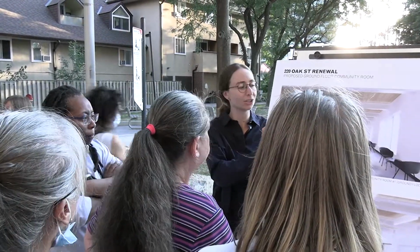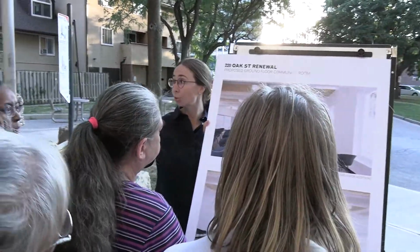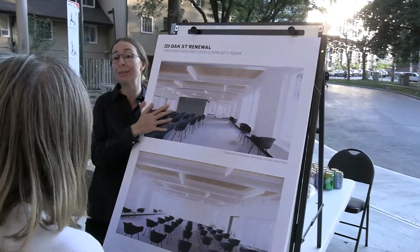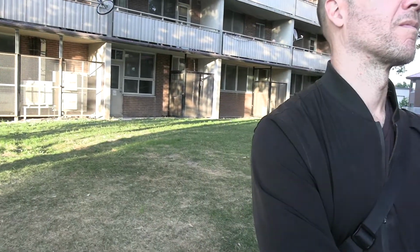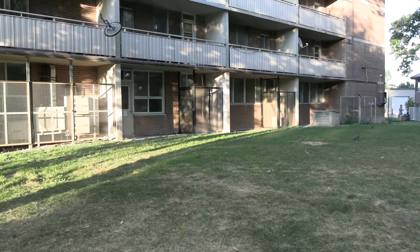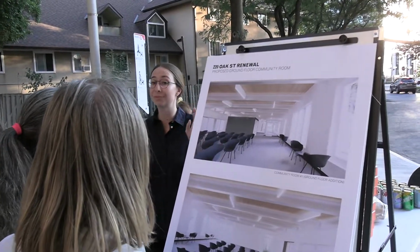So there are lots of exterior windows looking onto the trees. This will really be a spectacular space. And the other neat thing about it: the community room has its own dedicated entrance.